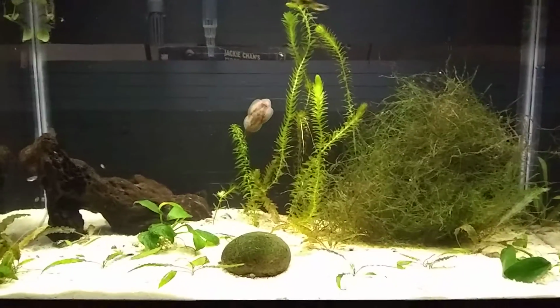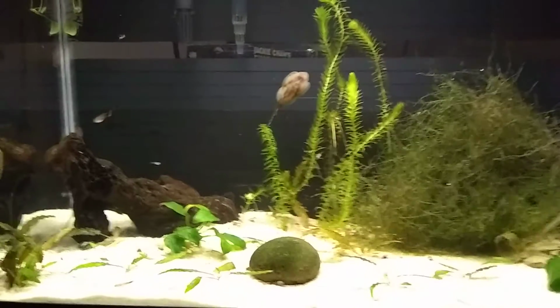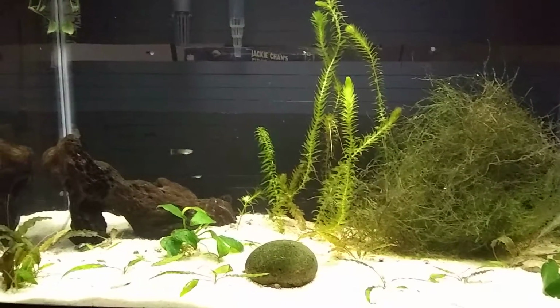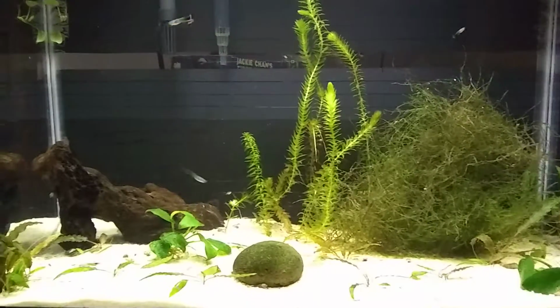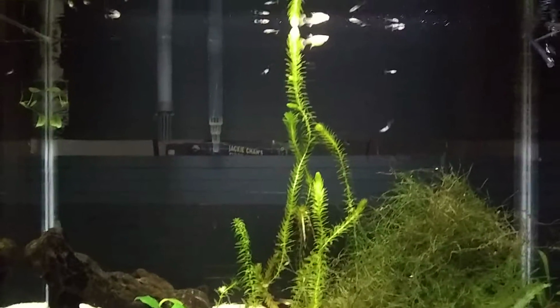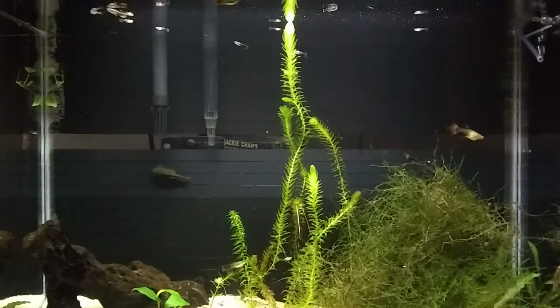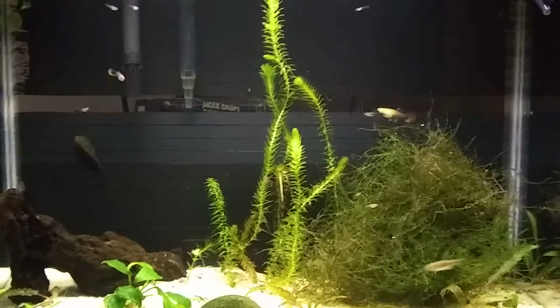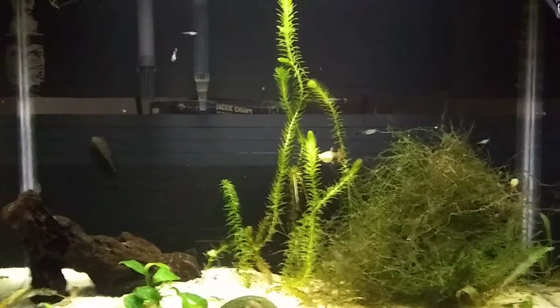As you can see, everything's doing good. Plants are looking healthier. Fish are a little bit happier. And my female guppy is pregnant again. She's the only female in here that is mature enough to have babies.